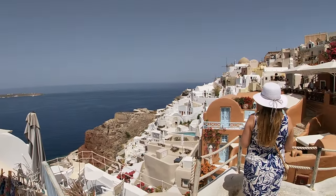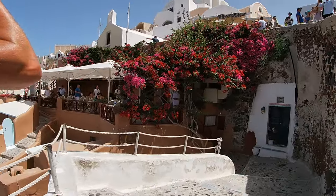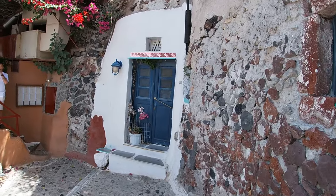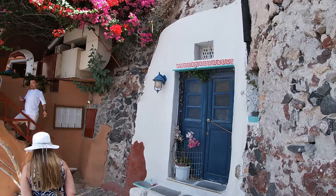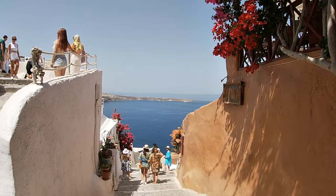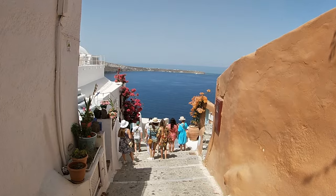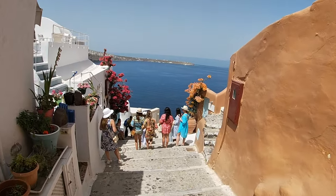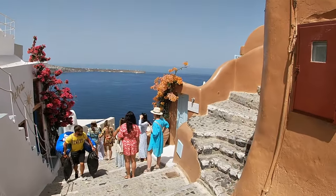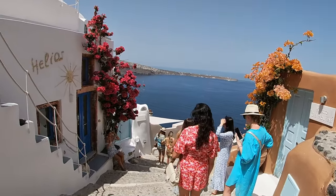Now, the one thing that I want to say is that I did get here pretty early in the morning. So as much as it's crowded, it's really not that crowded for Oia. Once you come here, you will see that it gets crazy crowded, even way more crowded than what you see in this video. Everyone is wanting to get their pictures. Everyone is wanting to see the same thing. So I really did try to get here as early as possible because I wanted to make sure that I was able to get all of the views for you guys without having those crazy crowds in the way.